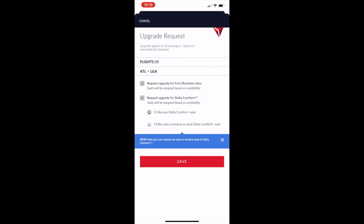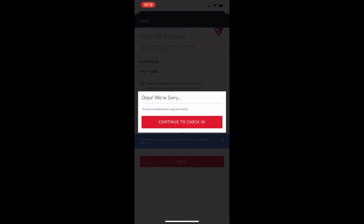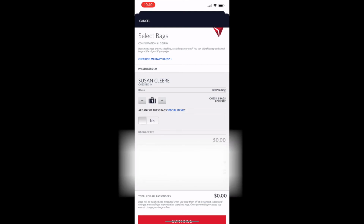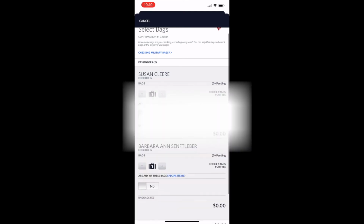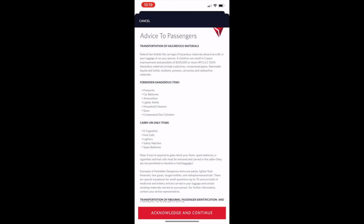Eventually, you will end up on the page that allows you to tell it how many bags you have. So again, be patient with it. I get an error every once in a while. Just okay it and try it again. Be persistent. So here we are. I've gone ahead and tapped one for each bag, and then go ahead and tap continue. That way those bags get logged in.